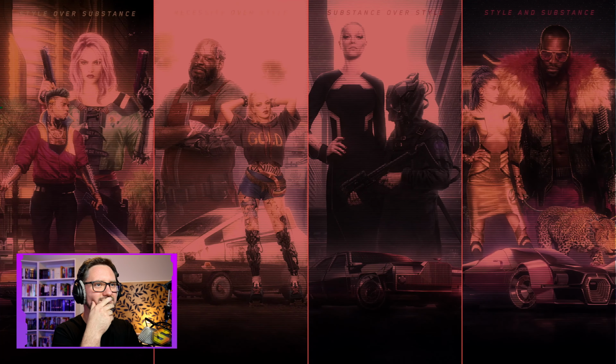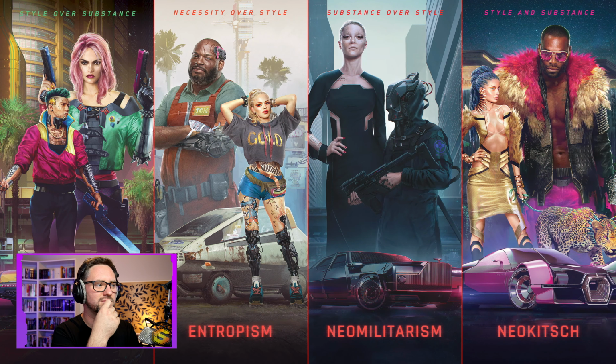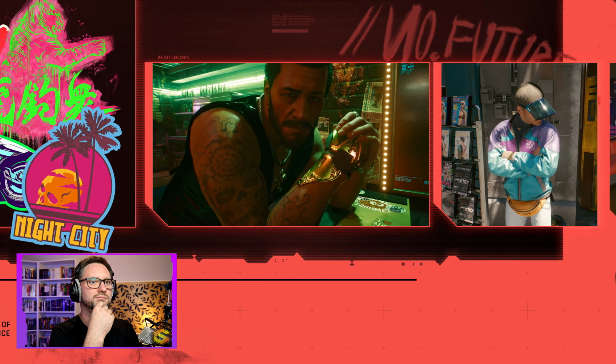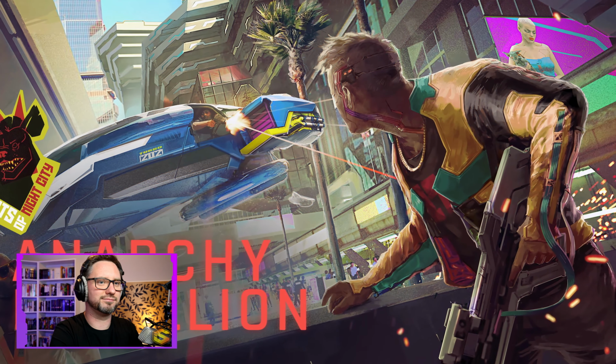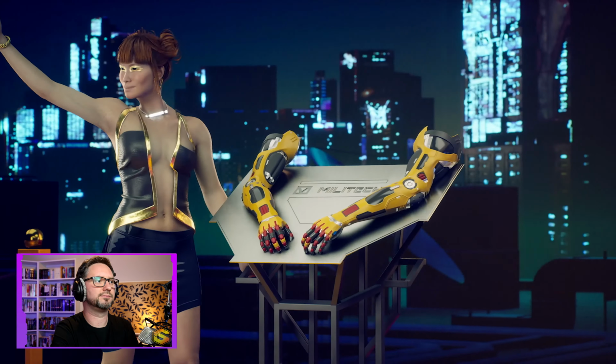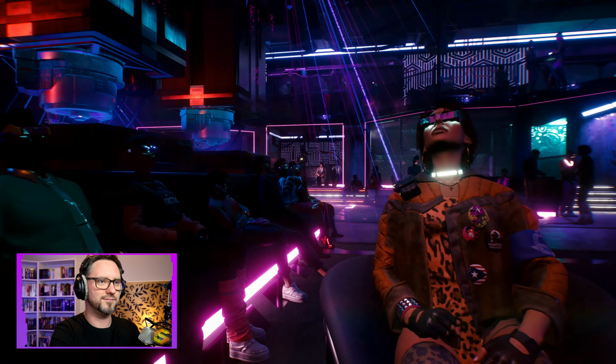Four visual styles are evident in the Night City of 2077, each with its own history, status, and features. Neon hair, illuminated tattoos, and chrome. Function comes second. Looks are what matter. I like the sound of that. That's very Matty spec. Can't wait for dress-ups, man. Dying for dress-ups.